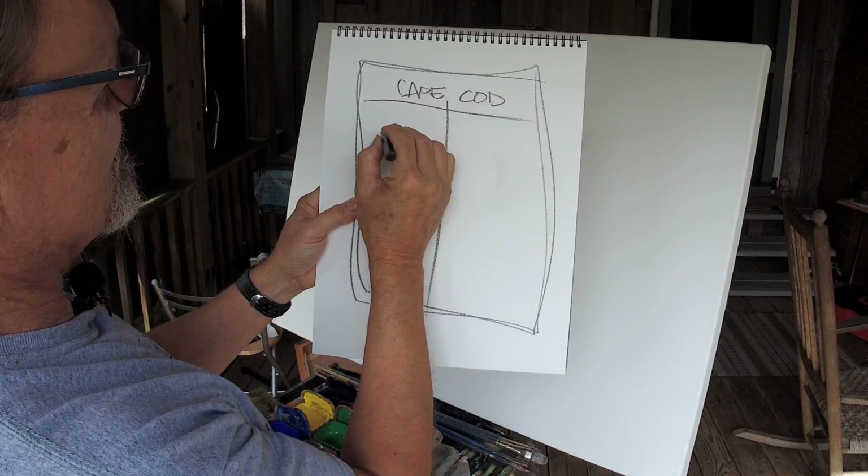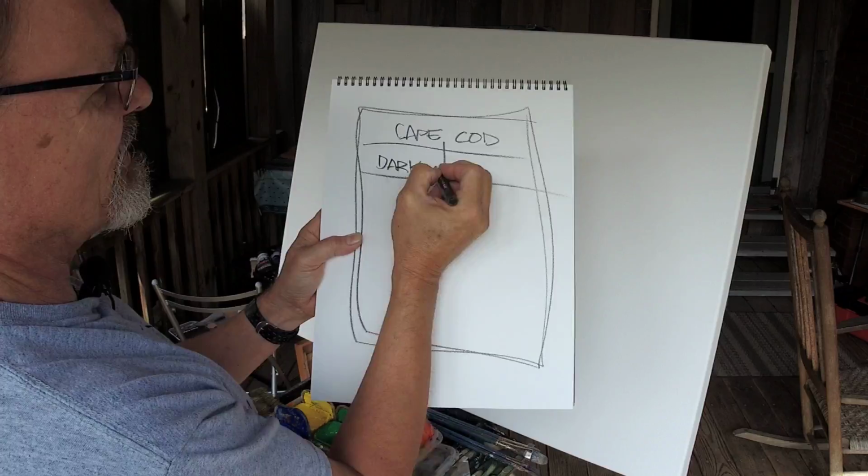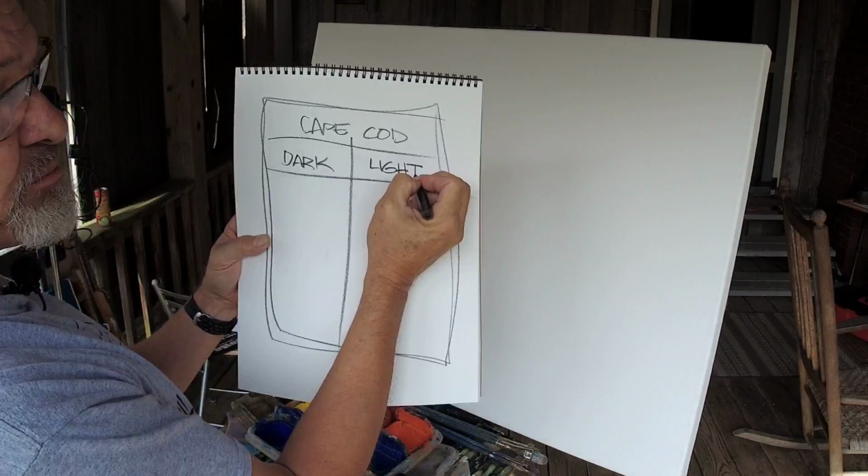Okay, dividing your canvas, you're painting your subject into the dark part of your painting and the light part of your painting. Mike, does anybody do this like for pet portraits or portraits? They do it for everything. Okay.